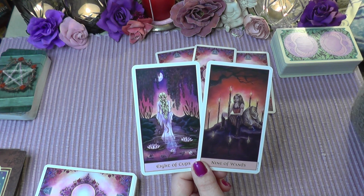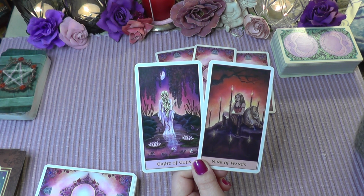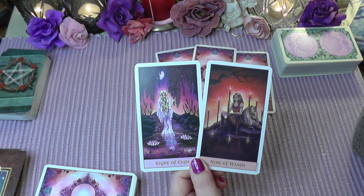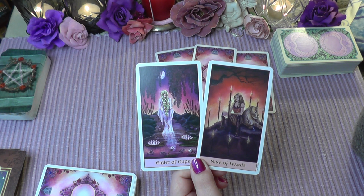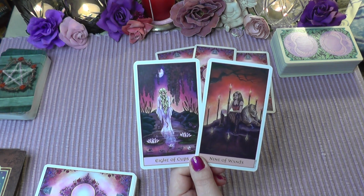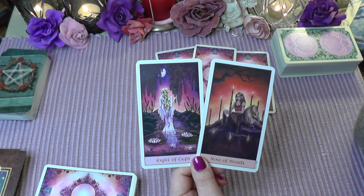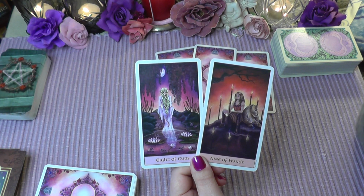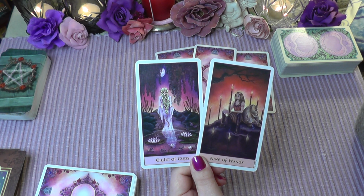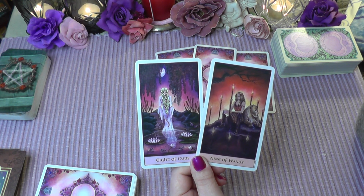9 of Wands is a card of setting boundaries, and it can also be a card of the wounded healer, where you have been working on something for very long, and something has wounded you in some way, hurt you in some way, and you also feel the need to set up your boundaries, or to say, you know, enough is enough. And when it comes together with the 8 of Cups here, which is about leaving something behind, then I feel like there is a situation that you have been in, or it could also be a relationship, if it's a relationship reading, that has not been good for you, and it's been a struggle, and you need to leave it behind. You need to let go of something here.